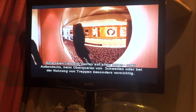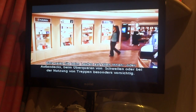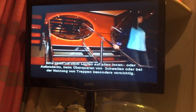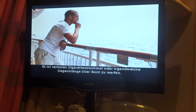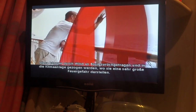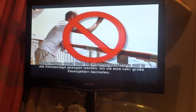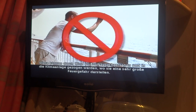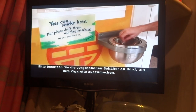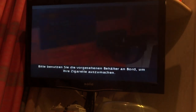Additionally, please use caution when walking on any inside or exterior deck, as well as when crossing thresholds or using stairs. If you smoke, please do not throw your cigarette butts overboard. They could be blown back onto the deck or be sucked into the air conditioning vents, which is a major fire hazard. Please use the proper receptacles placed around the ship to extinguish cigarettes.